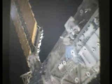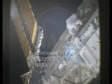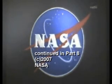Oh, major points scored. Peggy, I see the thermal cover open. Yes. You can throw the crew lock in front of you if you like, and the camera.